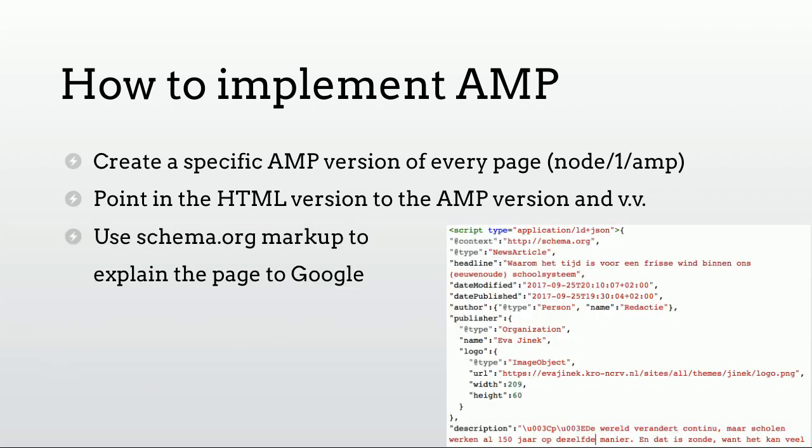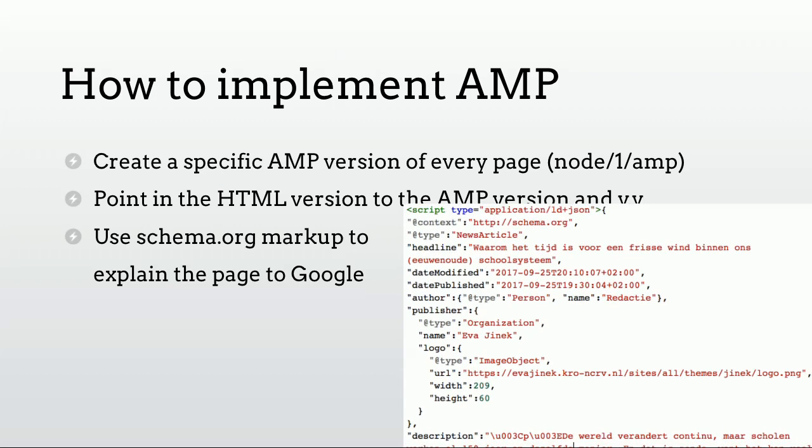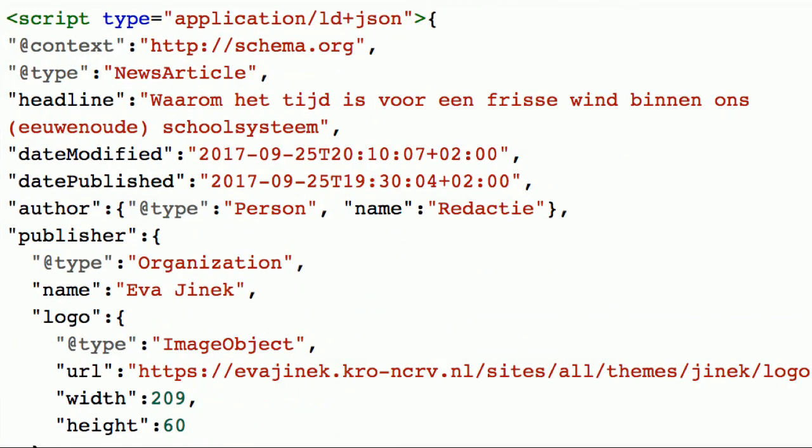You need to add a little piece of schema.org code to explain the page to Google. So you have to tell Google, you're looking at a news article, this is not a recipe or another piece of content, this is a news article, this is the headline, this is the date of modification, and this is the author and the publisher. And there's a few other fields that you can use, like a description. This is basic schema.org, really interesting stuff. If you haven't checked it out, do so. It's pretty amazing what you can do with it.